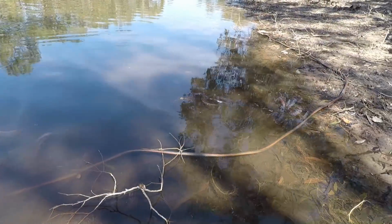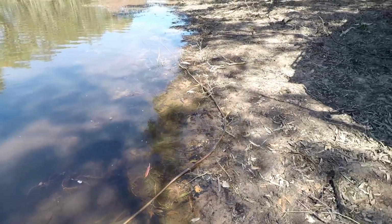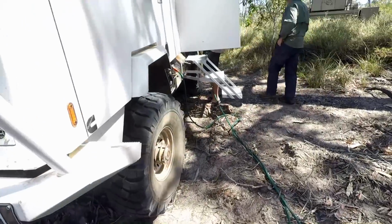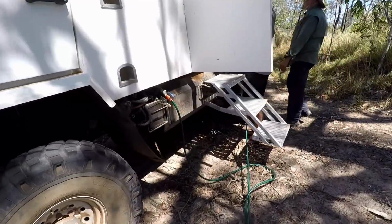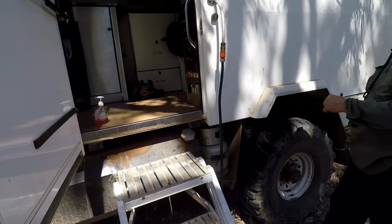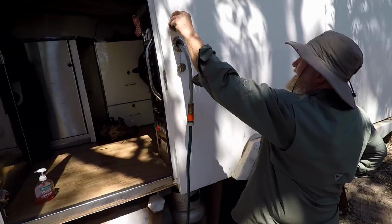Water tanks. There's no fresh water whatsoever at these places at Rosie and where we're heading to now. It's all just brackish seawater. So you've got to carry what you can in, and if you use a fair bit, you run out quick.